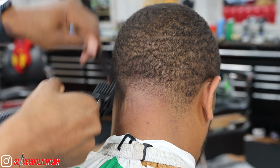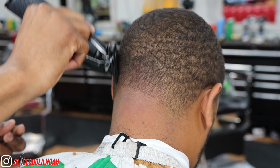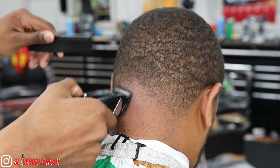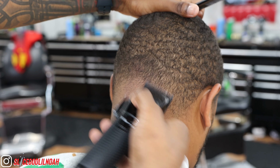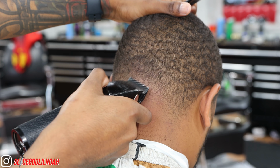And then I come with that number 1 guard to kind of get, you know, when people have waves, it'd be kind of tough to use them bigger guards and get them out very good. So you got to go back down with a lower guard to attack them waves that look like weight lines, because you don't want weight lines in your blend because it's gonna look kind of choppy.